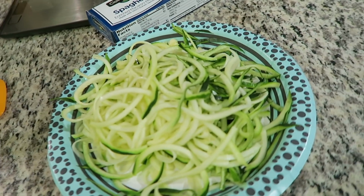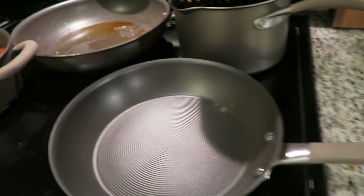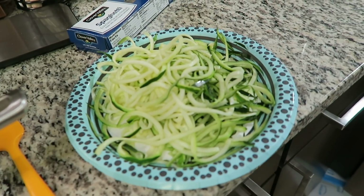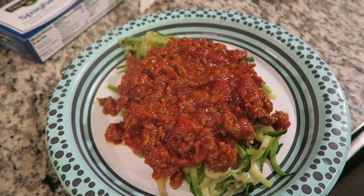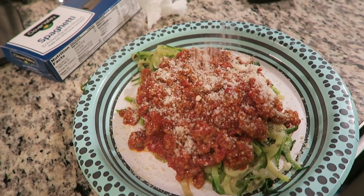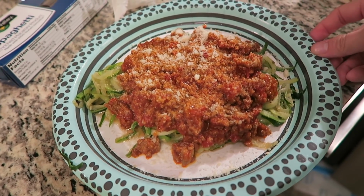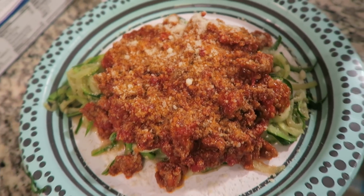I've got my zucchini that I spiralized on a plate. I'm about to throw it in a pan once it's hot for about 3 to 5 minutes. Let it get al dente and then it'll be good to eat. Zucchini is cooked, meat sauce is cooked, and now the final touch is adding a little bit of Parmesan cheese on top. And dinner is ready to be eaten. I'm about to go dig in. Holy moly, this looks good.